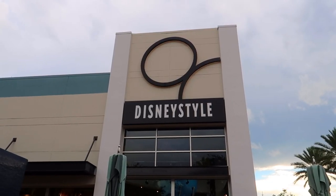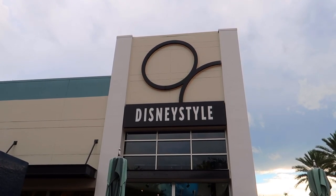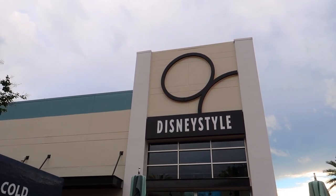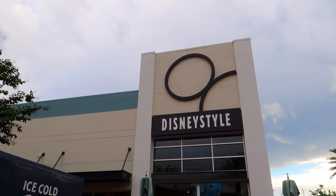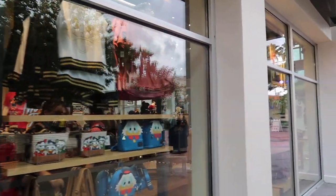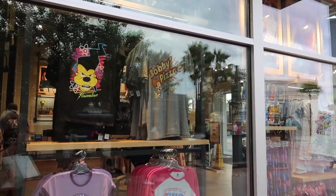Another very popular store here at Disney Springs that has just recently reopened is DisneyStyle. I love this store. You can get so much cool and unique stuff here, and just the ambiance is really fun. Also, they have a teacup you can sit in, so we gotta go in. Just take a look at the fun window displays, and it gives you a little bit of an indication of the cool stuff they've got in here.